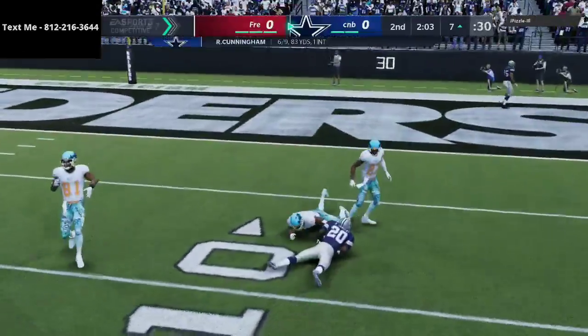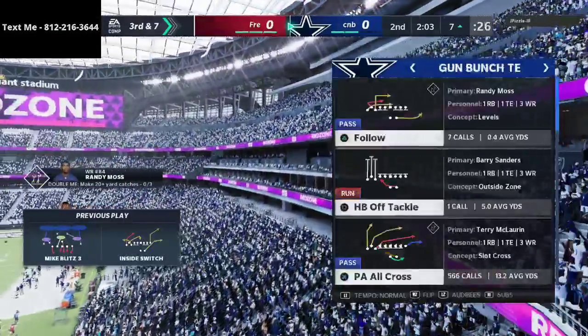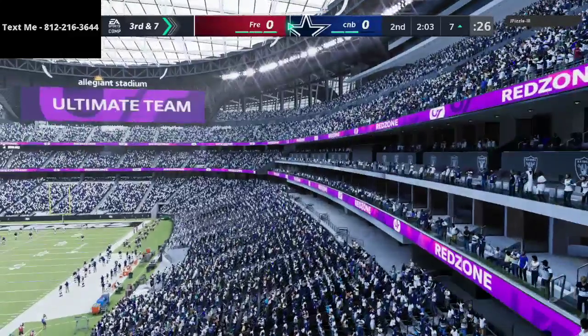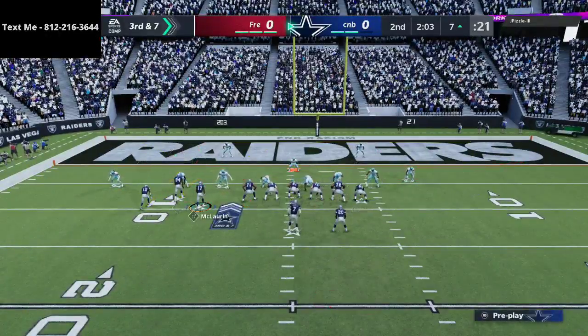And good D by him. We're going to take our three. His red zone D, we might take our three on third down just so we don't turn it over. His red zone D has been really, really, really good. And it's hard to score in the red zone.